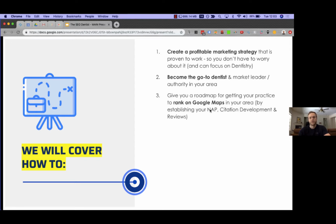Number three is give you a roadmap for getting your practice to rank on Google Maps in your area, obviously, by establishing your NAP, citation development, and reviews. And if you don't know what that stuff means, don't worry. We're going to get into it and show you exactly what to do.